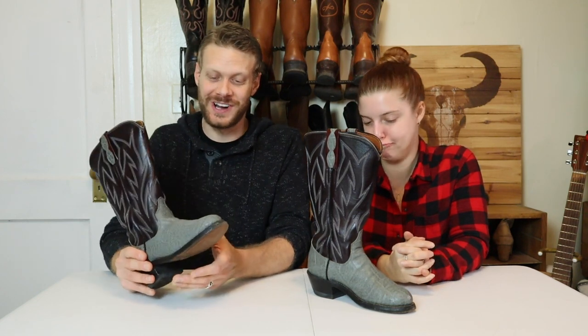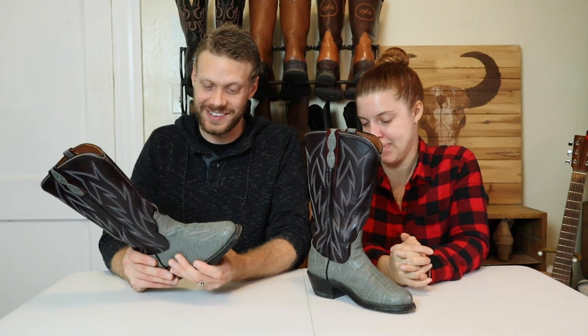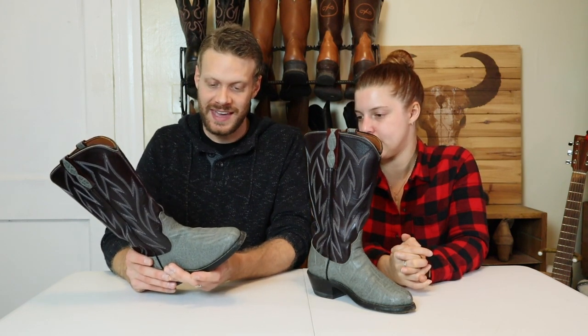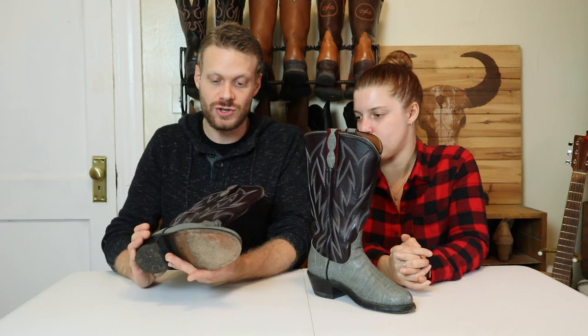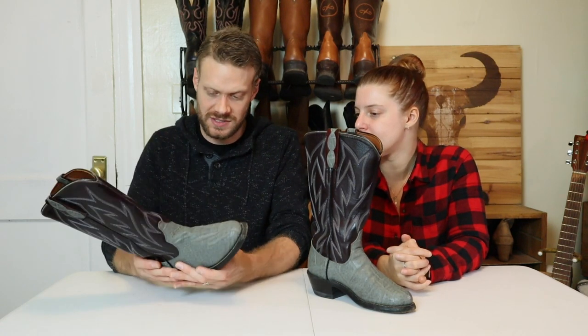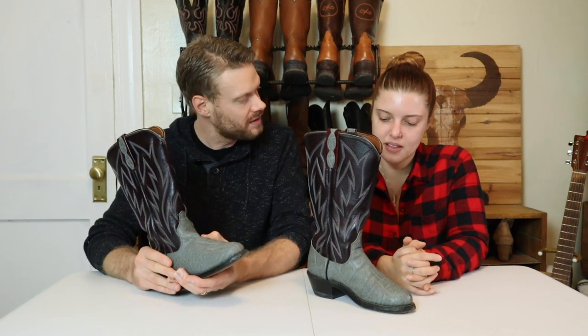in thrift stores or online, at least for very long. It's kind of a popular hide just because it is so durable and exotic, and it does have a very unique look to it as well. It's always very sandpapery and stuff. What do you think about the elephant?